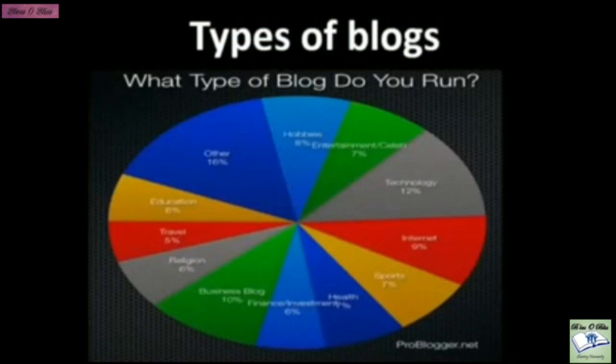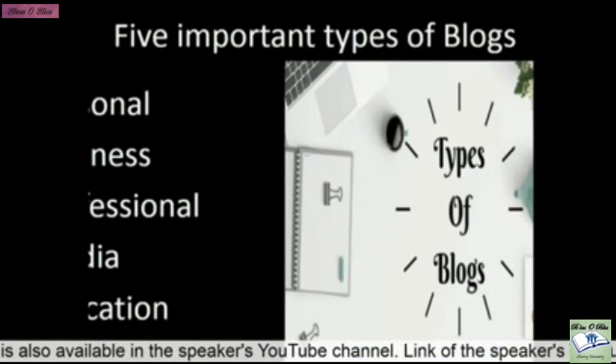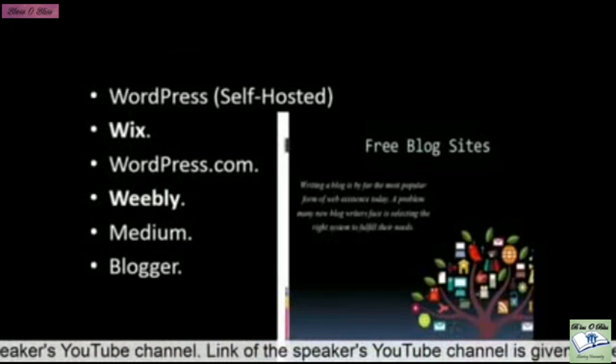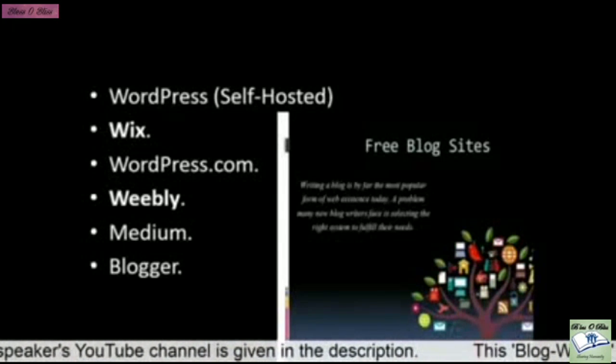Innumerable blogs exist in this world, but 5 important types of blog are personal blog, business blog, professional blog, media blog, and education. Whatever the type of blog the writer or the author wants to choose, supposed to follow certain blog writing process. A good writer spends his time perfecting his craft, practicing turning ideas and inspiration into words until it becomes perfection. Luckily, there are many free sites for aspiring writers. These are to help them improve their writing process. A few important blog sites are WordPress self-hosted, Wix, WordPress.com, Weebly, Medium, Blogger.